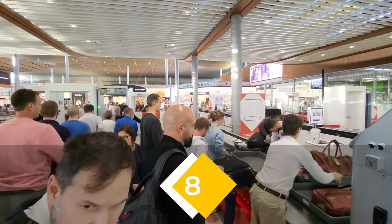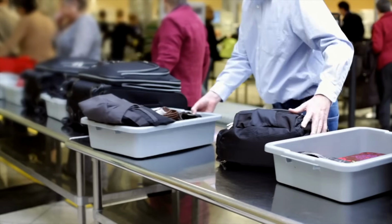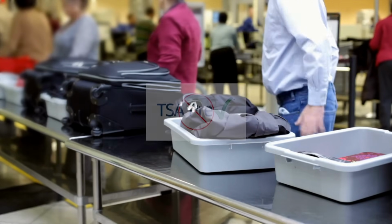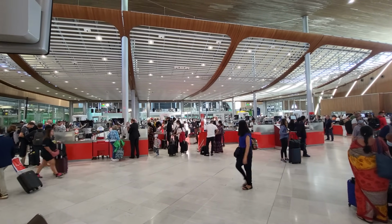Now that you're past border control, you'll have to go through the security bag check, where your carry-on luggage will be scanned. For US travelers, your TSA PreCheck doesn't work here. You'll have to take off your shoes, belt, coats, and your computer out of your bag. Now, this is the area where I've experienced the most delays in the past.